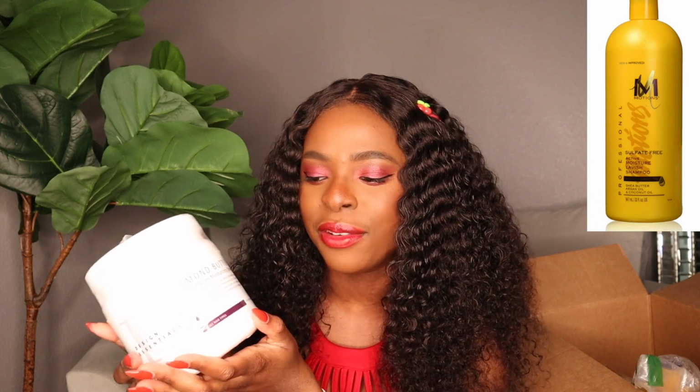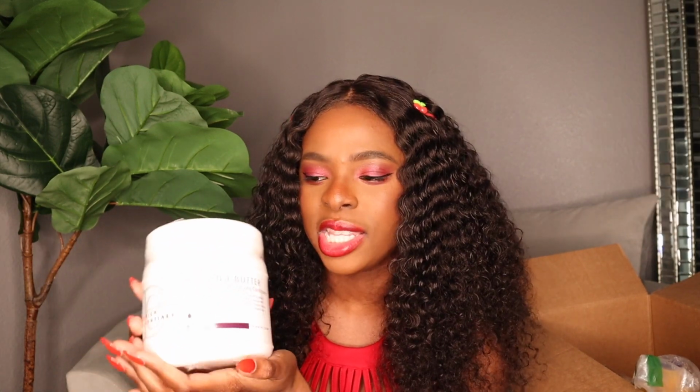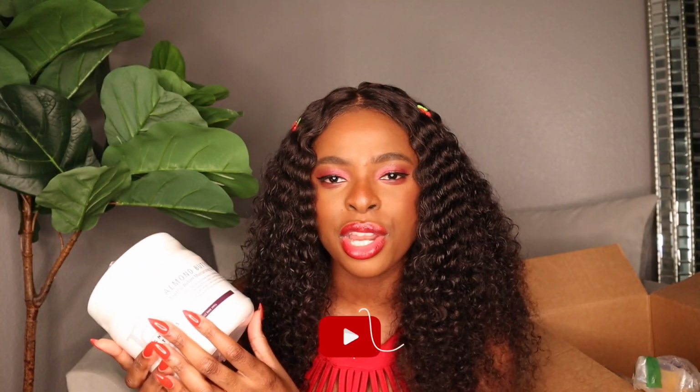You get about 32 ounces. I mean, you get a lot, but the Motions shampoo that I love so much is the same amount for half the price, so hopefully this one is good. I'm intrigued to try this out because I've read that it can be used as a deep conditioner as well. It's very hydrating and nourishing for your hair, so I wanted to give it a test out and see how good and how compatible it is with my relaxed hair.